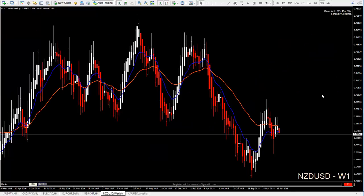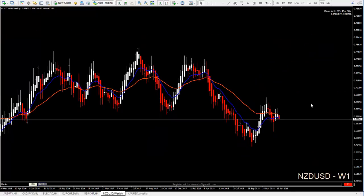New Zealand dollar, US dollar. It looks like it's making more or less our scenario, but what we have here is a trend line.